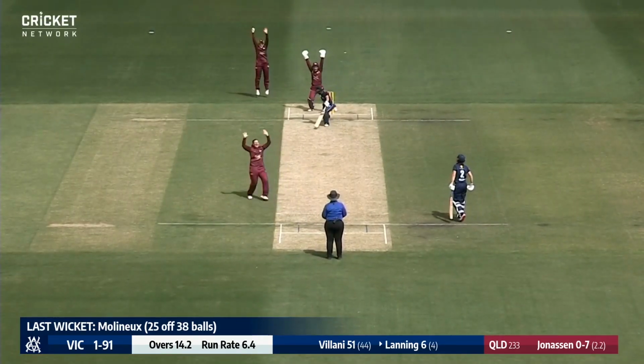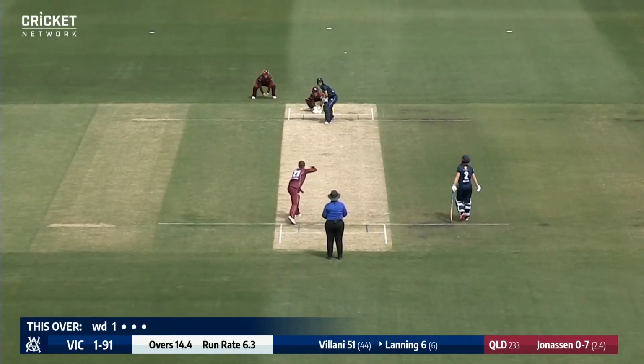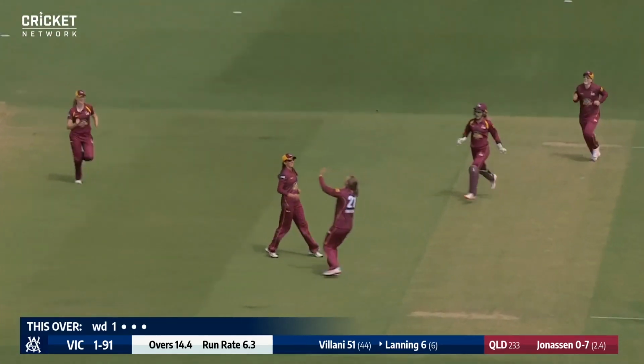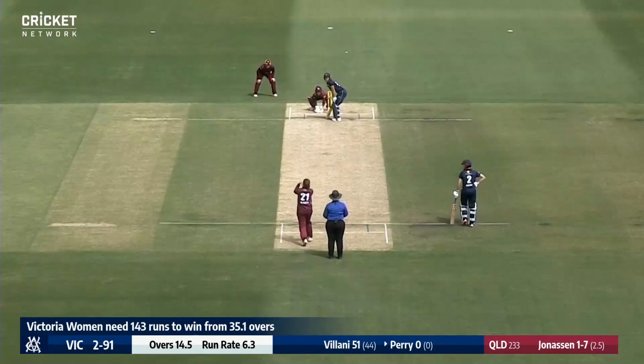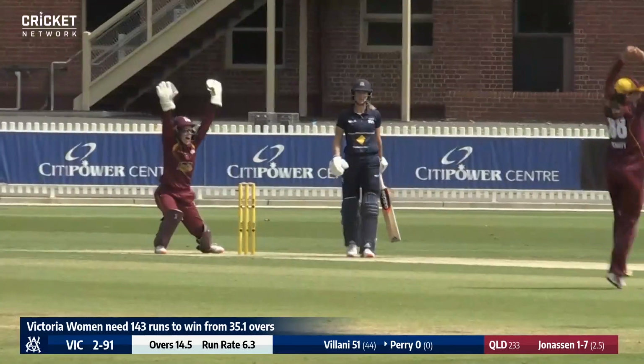To Lanning this time, she pushes forward, struck on the pad, not out. All facing up. Jonathan has her rattled at the moment. Lanning comes down, hits it in the air and is caught. Well, what a victory that is for Jonathan. Beat her 3 times in a row. Jonathan closing out her third over. 2. Perry hit on the pad. That is very close.